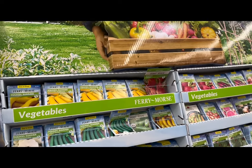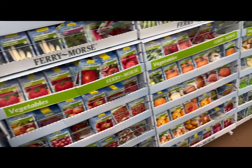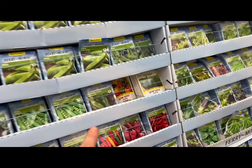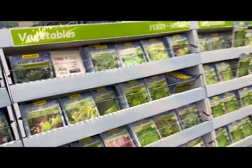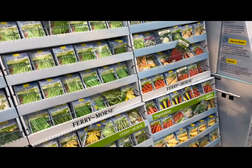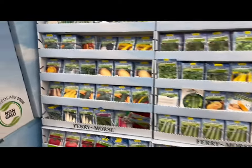Look at all the vegetable seed packets by Ferry-Morse. Filled from top to bottom. And it looks like some of them are selling out relatively quickly. You could see how many spaces are becoming empty. For those of you looking for that specific crop variety, don't wait too long, guys, before your local Walmart sells out of that crop which you're looking to grow.